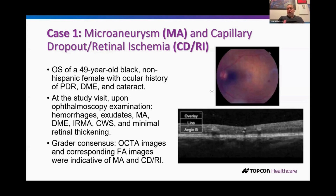You could tell cataract because the color fundus photograph is not that clear. At the study visit, we could find hemorrhage, exudates, microaneurysms, diabetic macular edema, intraretinal microvascular abnormalities, cotton wool spots, and minimal retinal thickening. So we used this, and the grader consensus for the OCTA images was correspondent to diabetic retinopathy. We could see microaneurysms and this drop-off, retinal ischemia.